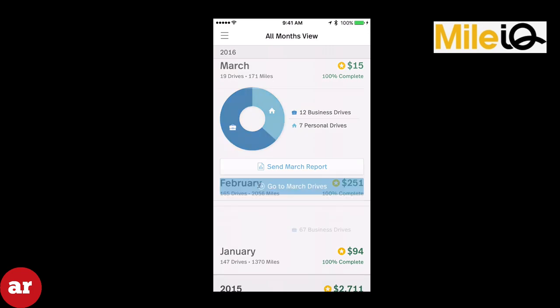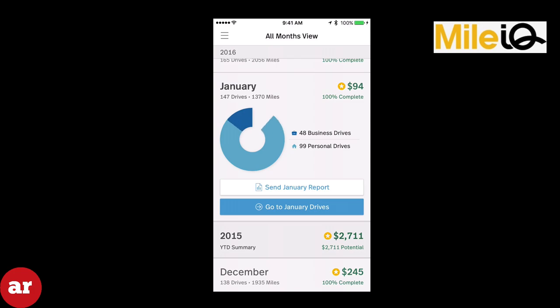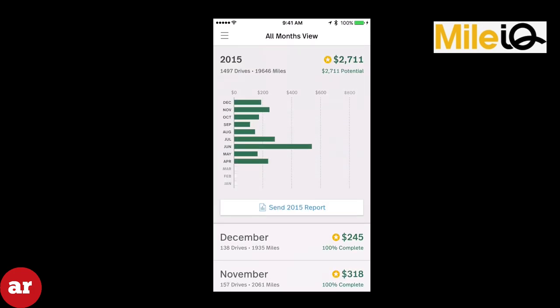And at the end of the year, you hit send report and it will email you a file in either CSV or PDF format. As you can see, you can look at what I've done for the last few months and my year to date for 2015.